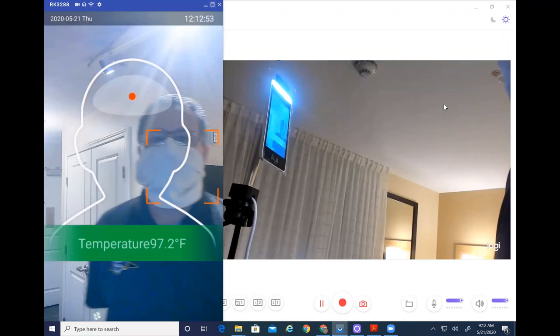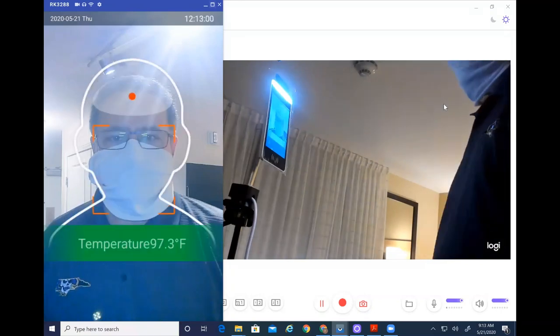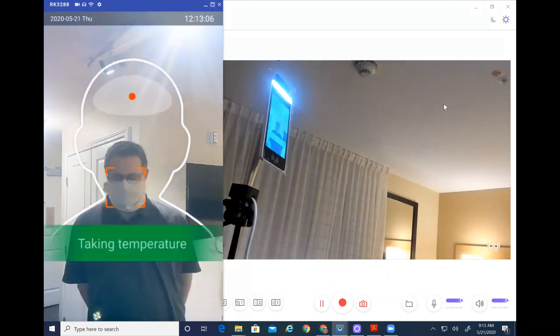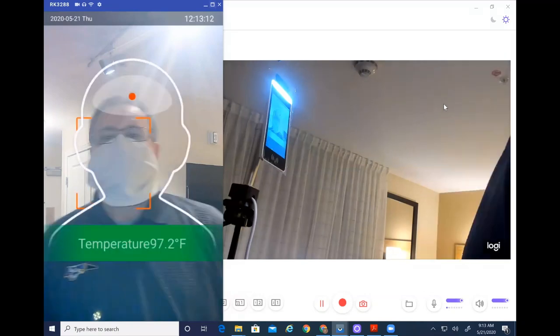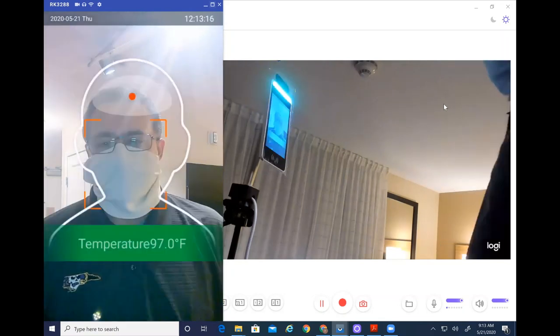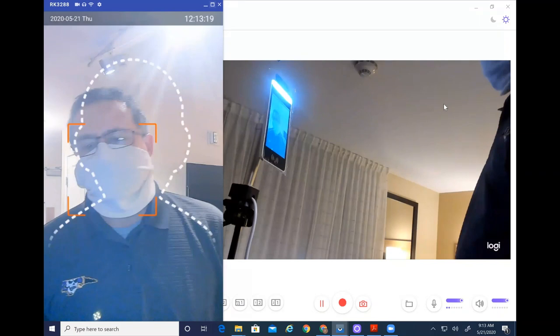Normal temperature. Normal temperature. Normal temperature. Normal temperature. Please get gloves for taking temperature. Normal temperature. I might have a little bit of reflection from the, there it is. Normal temperature. So there, it caught Gerard turning off. I pre-rolled myself. Normal temperature.